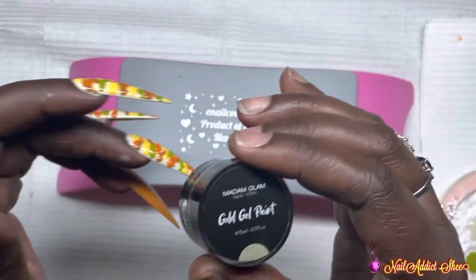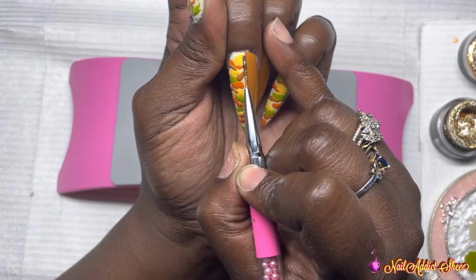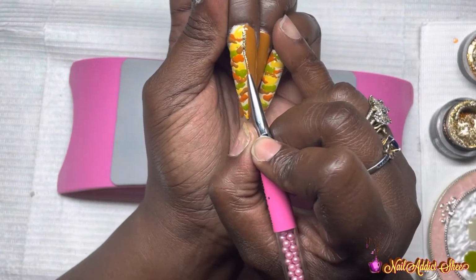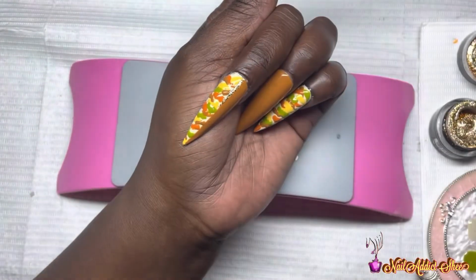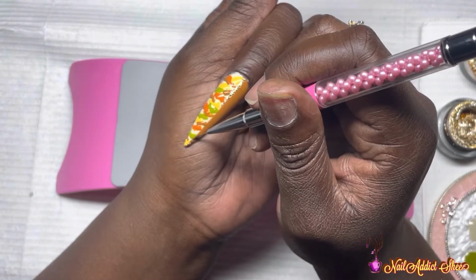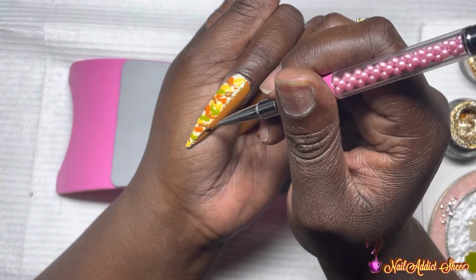So I'm adding in the Madam Glam Gold Gel Paint. This is absolutely one of my favorite products that I got as PR from Madam Glam. I absolutely love this gel paint, particularly that it's gold. I love the feel of this gel. If you have not tried a Madam Glam gel paint, go ahead and do it. You will not be disappointed.